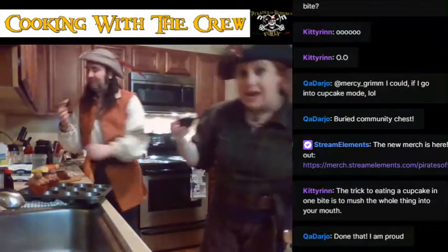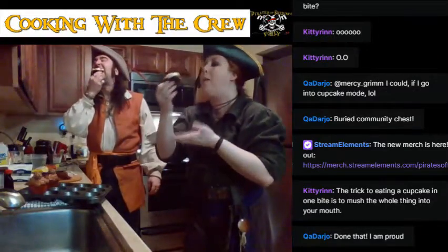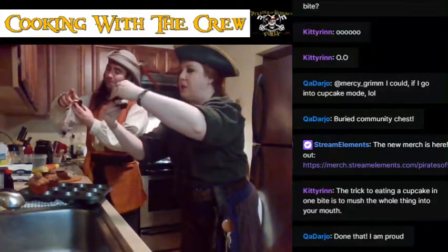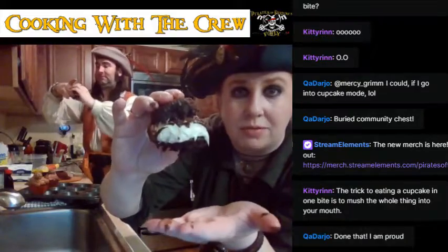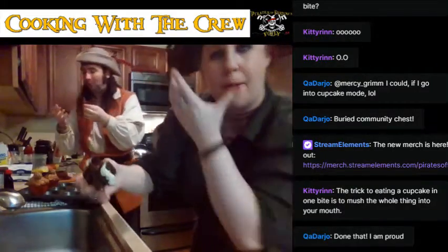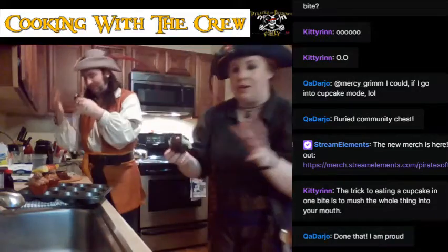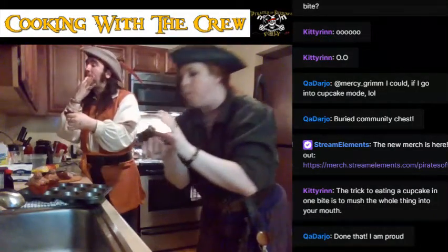See, I told you could have the apron if you needed it. Good things can be sloppy. I didn't do it right. You're supposed to take the bottom off and put it on the top like a sandwich. If you never thought of doing this with a cupcake, I highly recommend it. You rip the bottom off and just dunk it on the top and make a sandwich. Or you unhinge your jaw, as Mercy suggested. I like the idea. All right.